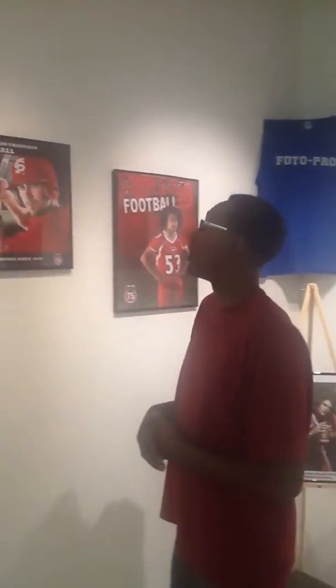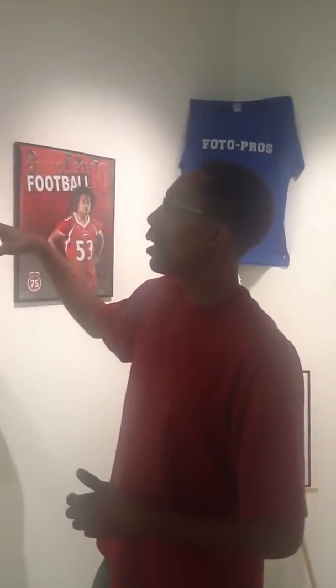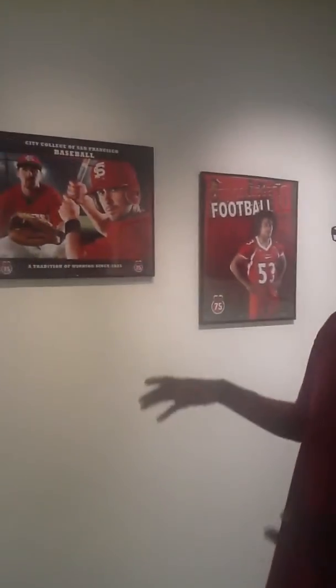Right here, I did this one for the baseball program. This is a website banner for the baseball program. Pretty proud about this one. This is done with studio lighting and also with a green screen, Photoshop. So with the photo department here, we do black and white traditional. Me personally, I'm going to digital, so I took it to digital and using the studio lighting with the zone system with color and black and white.